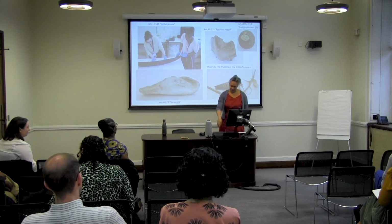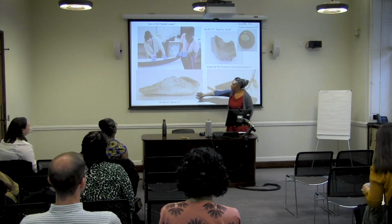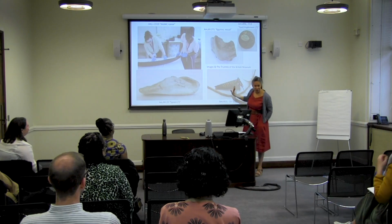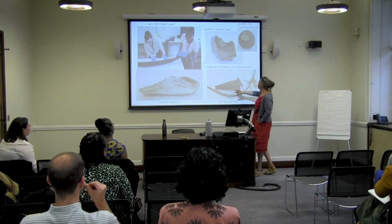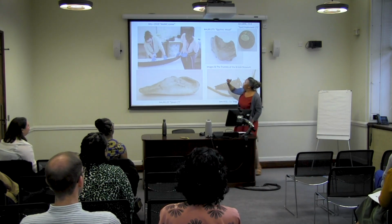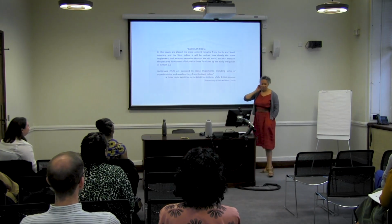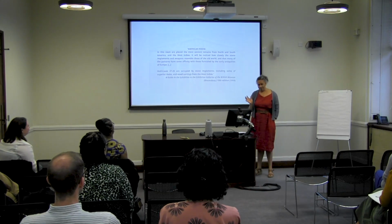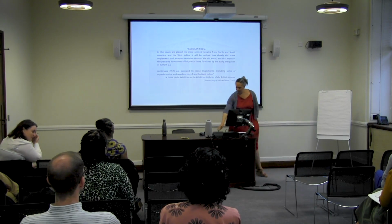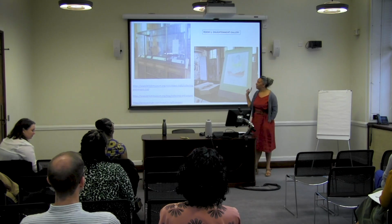I only have 5 minutes left, and I have to race through. So this is one of the shell implements from Chester's collection in Barbados, this is a rat trap, supposedly from Jamaica, and this is a stone tool from Jamaica. This slide is just to say that there was an American room at one stage in the British Museum where some of these artifacts would have been on display. But now, the majority of artifacts are on display in the Enlightenment Gallery.